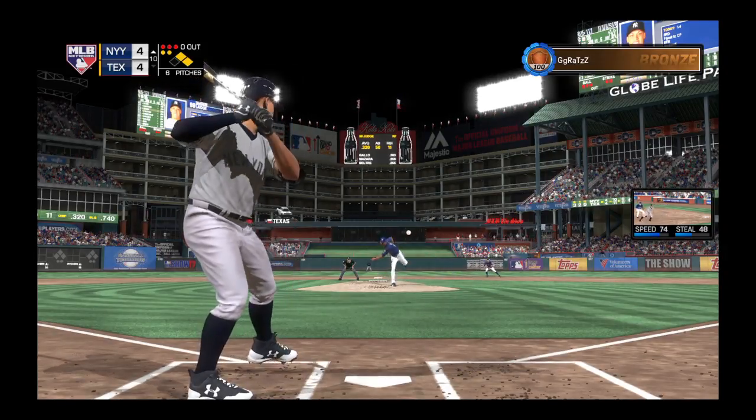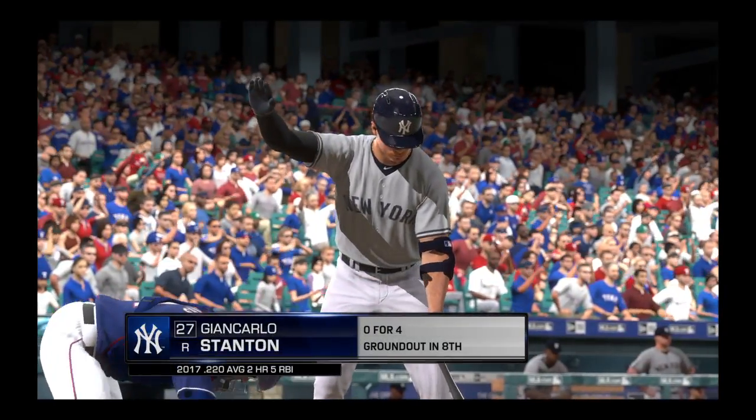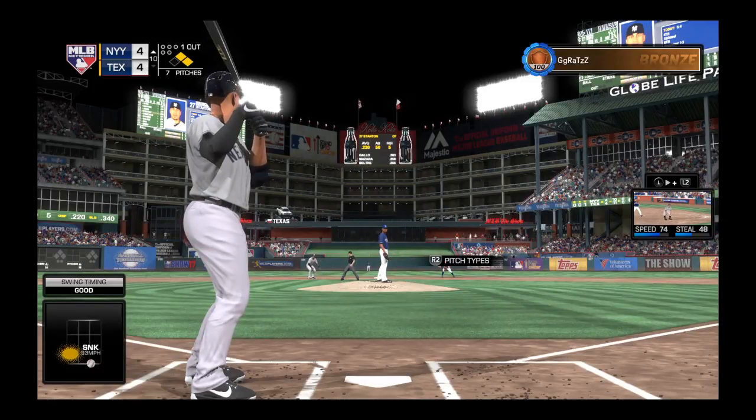Now the 3-2 pitch. And this is swung on and missed. And boy, they took care of a key man there. One away. Giancarlo Stanton now, 0 for 4 with a strikeout thus far.